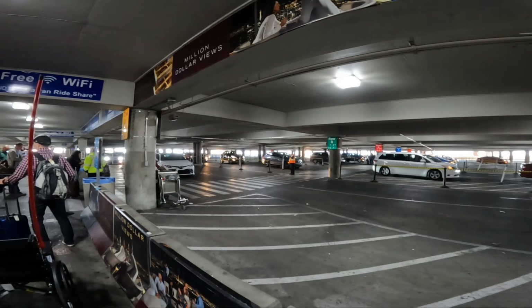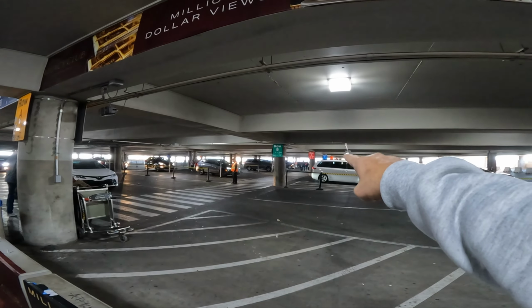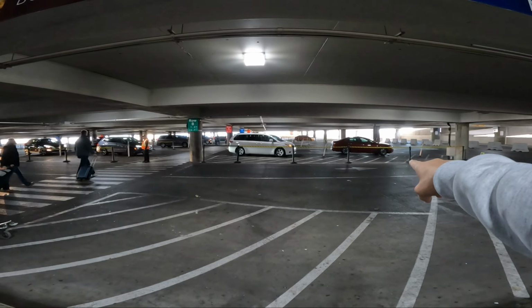in this spot here, you don't know where your driver is, you must text your driver in order to find them. That's probably the best way to do it. And they'll text you what row they're at. So this is row A, row B, C, D, E, and so on all the way down. And they'll park in these little bays.